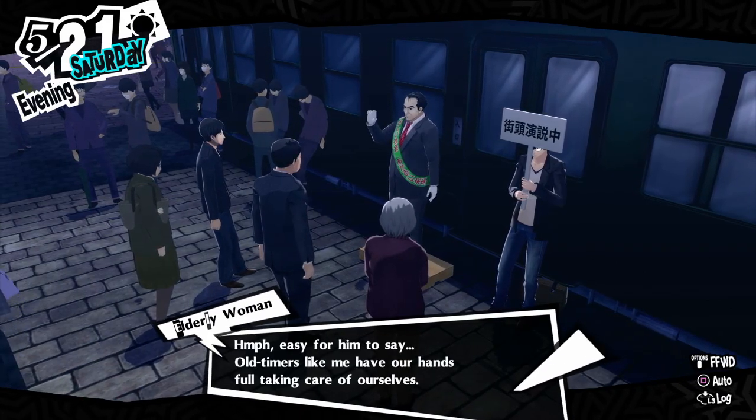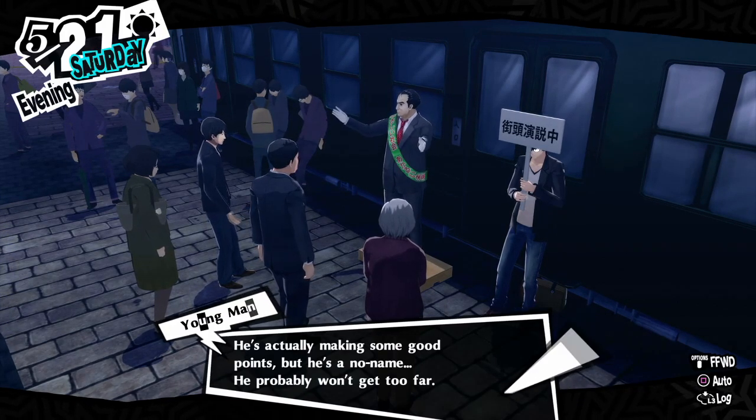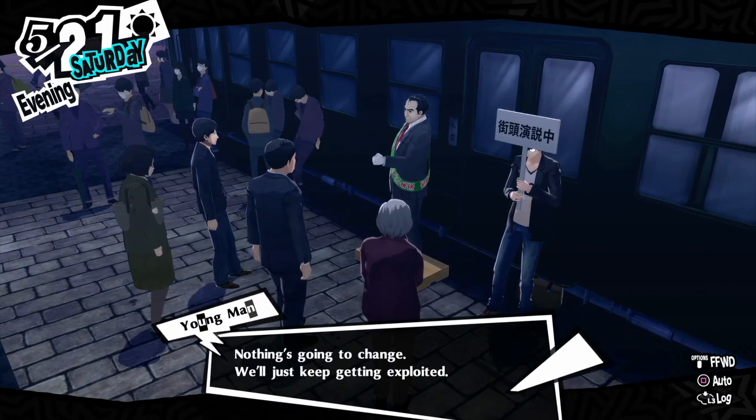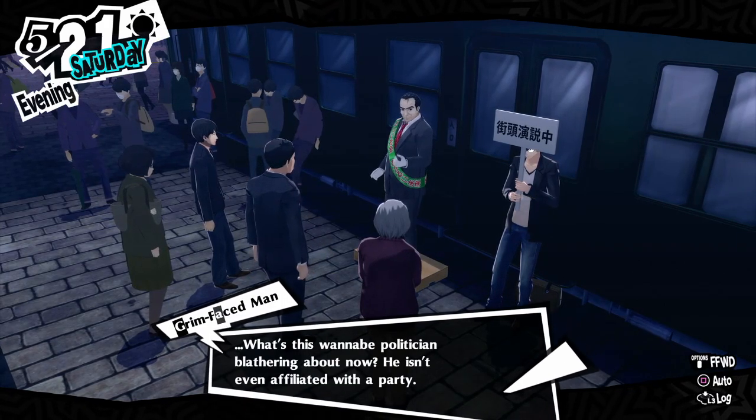Huh, easy for him to say. Old-timers like me have our hands full taking care of ourselves. He's actually making some good points, but he's a no-name. Probably won't get too far. Nothing's gonna change, we'll just keep getting exploited. What's this wannabe politician blathering about now? He isn't even affiliated with a party.